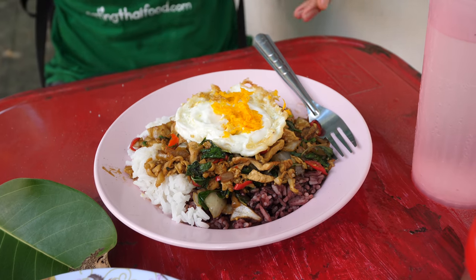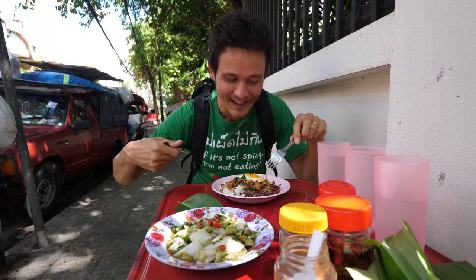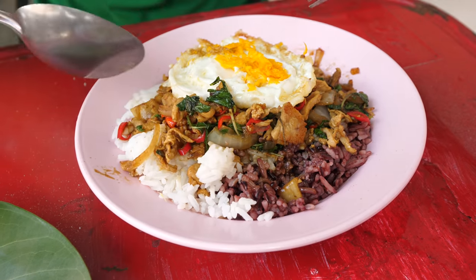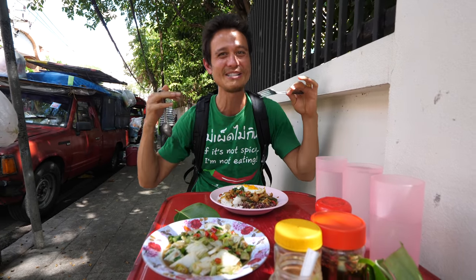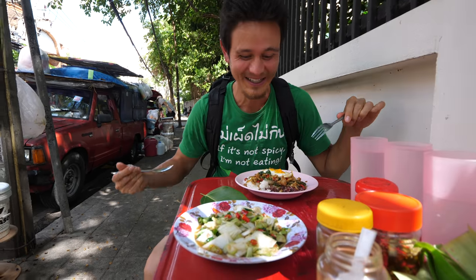Natural. When we got here, they had already run out of rice, but they said they just had a little bit at the bottom, and then they had a little bit of purple rice. So they just kind of mixed the little bits of rice that they had onto one plate. That just shows how hospitable, how laid back they are. That is awesome. I just love it.